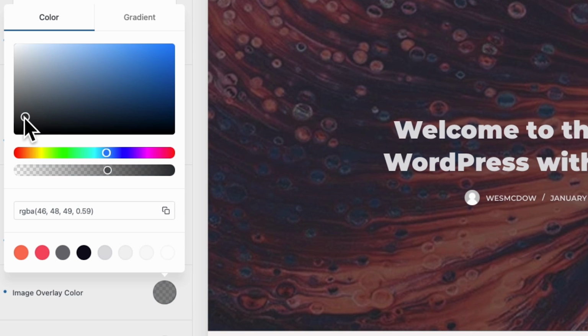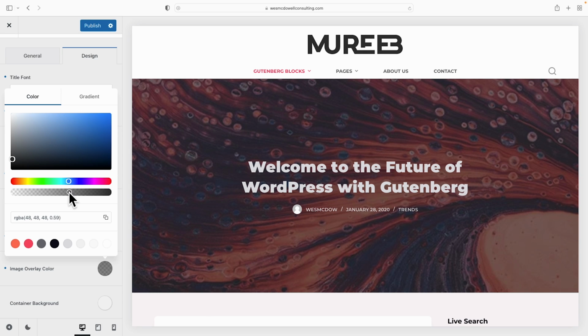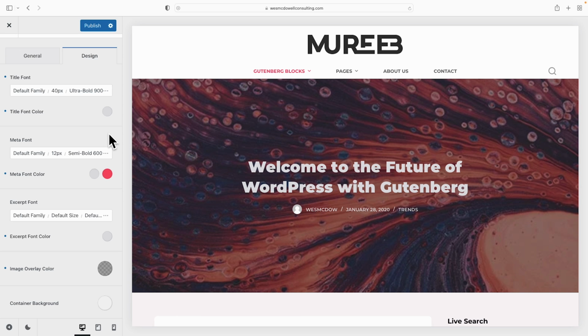So what I recommend is probably making that much more of a gray with no real color in it at all. And you can make it more transparent. You can make it a little less transparent, whatever you want. I feel like something like this looks pretty good to my eye. And gradient, I would encourage you not to even mess with it. Too much can go wrong there. I think a solid color is the way to go.